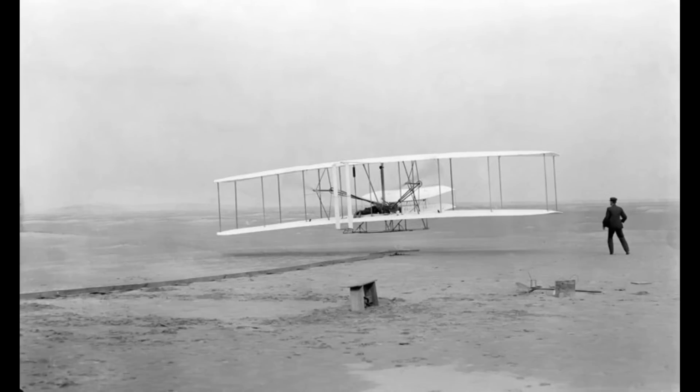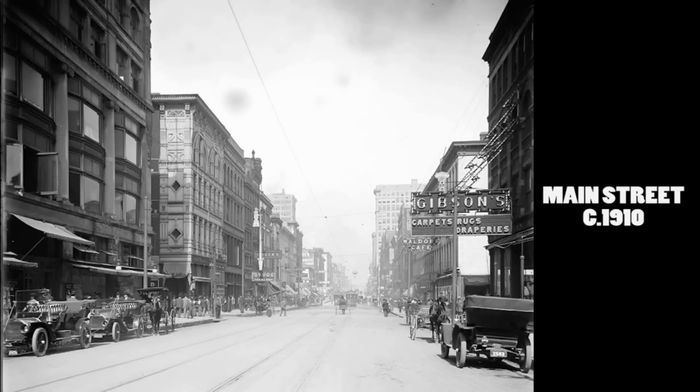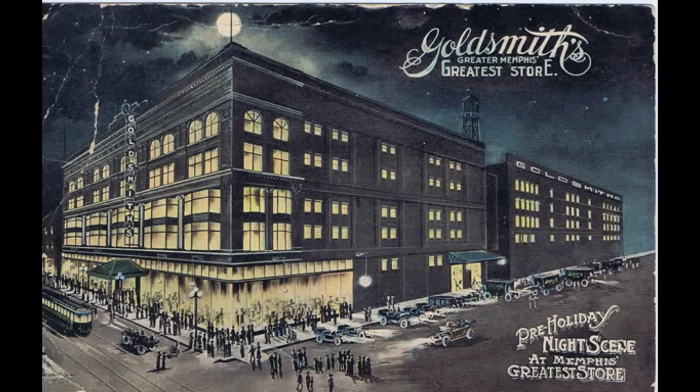We are told air transport didn't come around until after the Wright brothers' successful air flight at Kitty Hawk, North Carolina, in December of 1903. Here's what we find the main street of Memphis looking like circa 1910. Memphis had several department stores on Main Street. Many customers perceived Goldsmith's department store on Main as Memphis's greatest store.